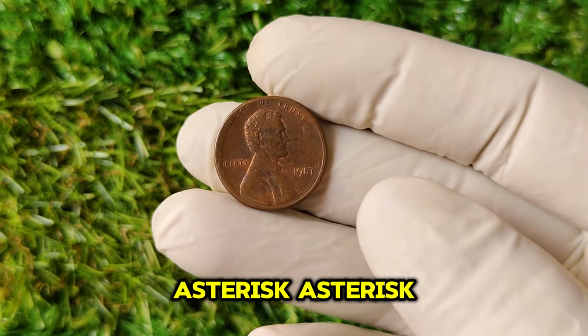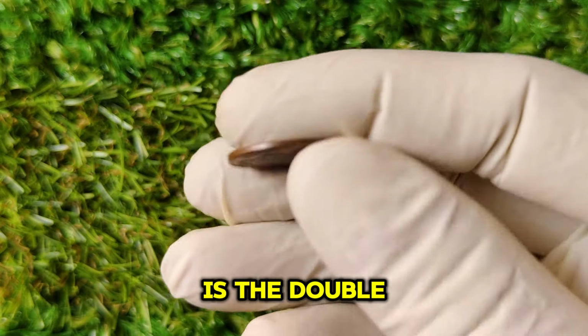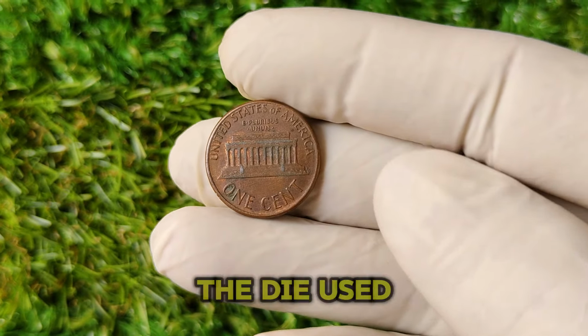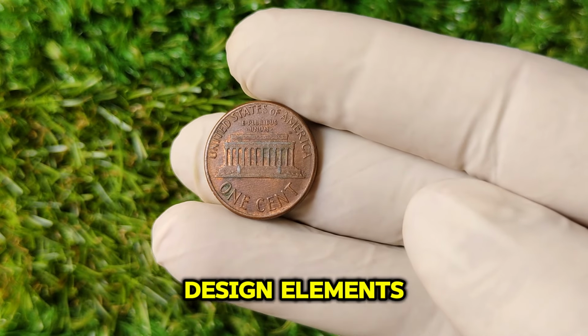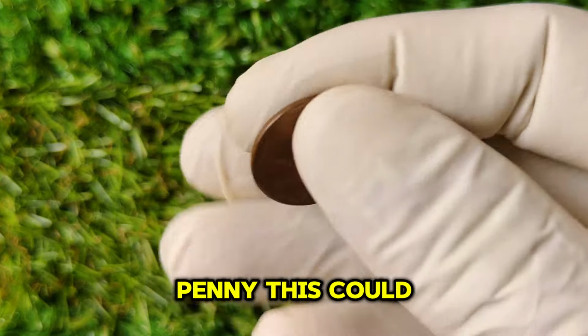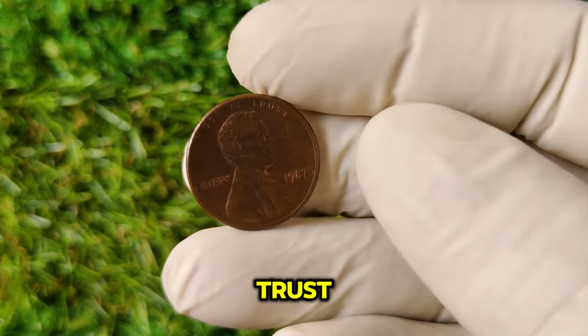Double die error. A common error type that can increase a penny's value is the double die. This occurs when the die used to strike the coin is misaligned, leading to a doubling of the design elements. On a 1987 penny, this could manifest as doubled letters in Liberty or In God We Trust.